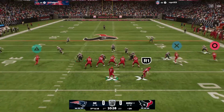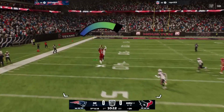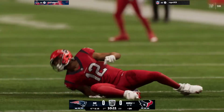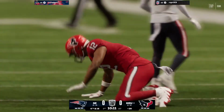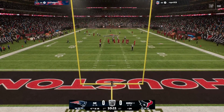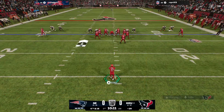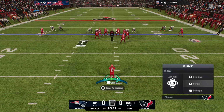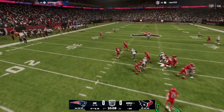Now on 3rd and 18, they'll look to throw. And that's going to be incomplete. That's what you're going to need to do against those big receivers. You got to get in there and get physical with them. That time he got in close, got in tight, and knocked the ball away. The Texans send the punter out. He'll kick it away after a 3-and-out on the opening drive of the game.